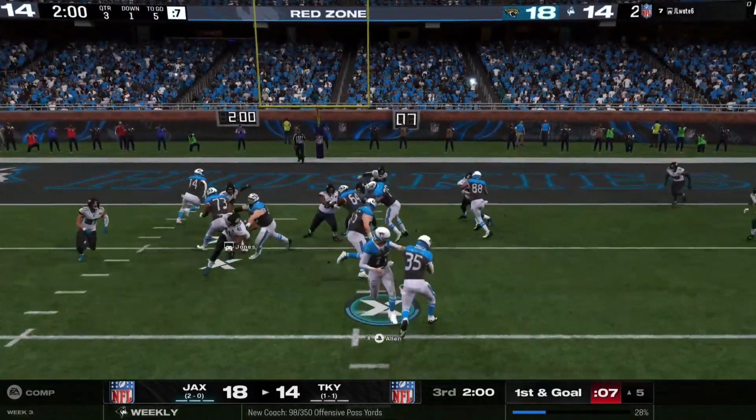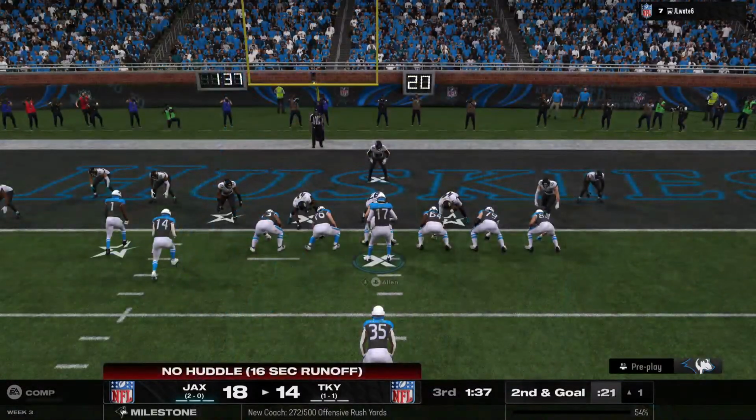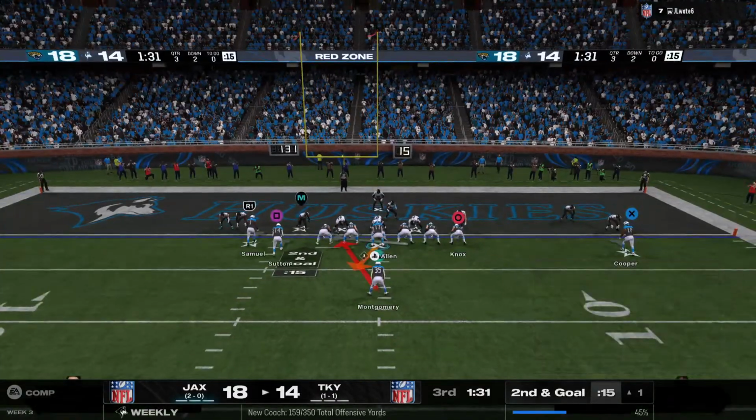They'll run here. It's Montgomery. And finally, they bring him down. He shook off a couple of defenders there on a nice pickup. A 4-yard gain brings up 2nd and goal.